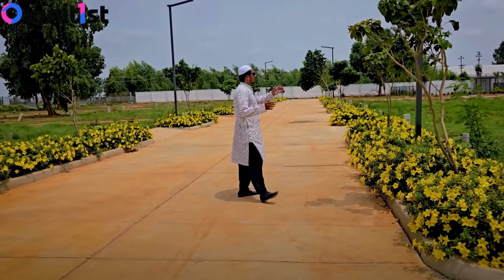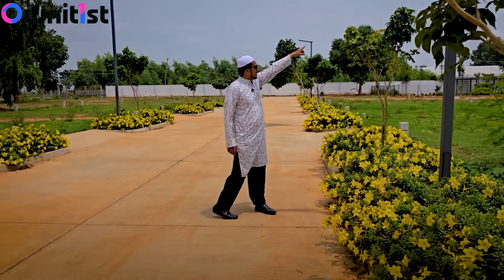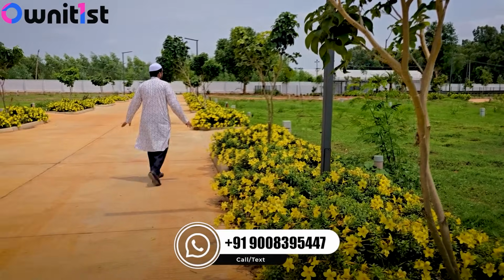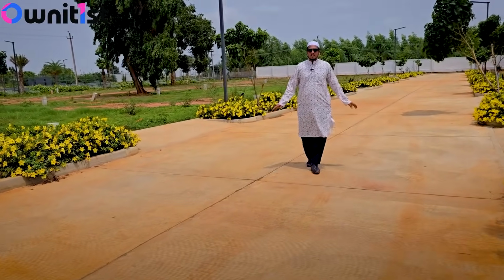You can see all the work we have done here. The electricity pole work has been completed and we have a water tank over there. You can see it's a water tank of SB Sanctuary for this plotted development area. Lots of greenery they have given. One more thing I will tell about this project, so clean they have maintained it.